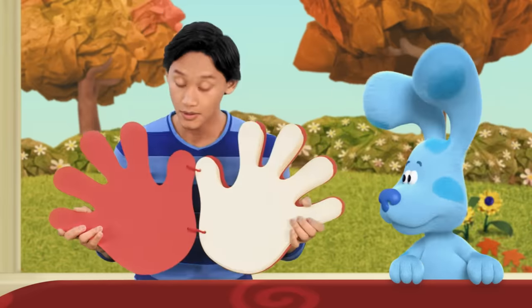Whoa! Oh no! Mo Snow lost his blue guitar. Can you help him find it? Awesome! Is this his blue guitar? No, that's yellow. How about this? Not quite. That's brown. Let's try one more. That's it! You found Mo Snow's blue guitar! Rock and roll!